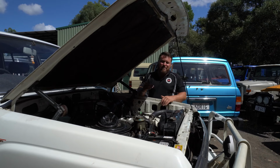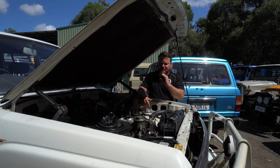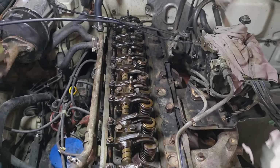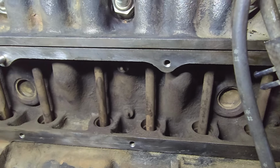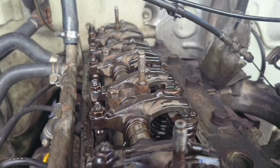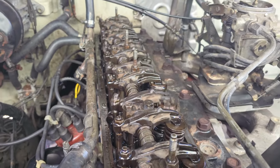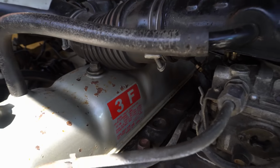The oil pickup was nearly completely blocked, so I'm glad we went to do the rocker cover on this, because it really did highlight some bad problems. But now it's super clean, and we've had all the rockers off completely. The rocker rail, we've stripped down each individual rocker, cleaned it all out, put it back on, and then we fired the engine up just to make sure we were getting oil delivery to the top of the rockers, and all the oil was coming out nicely while it was just ticking over. So once we were happy with that, we boxed the engine back up, and it's all good to go.